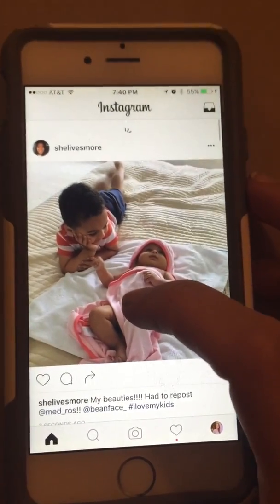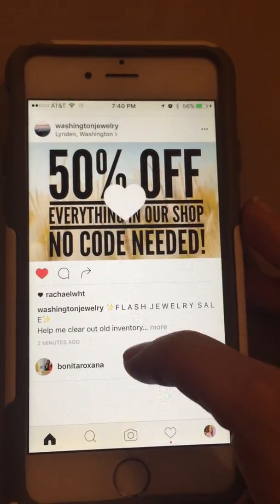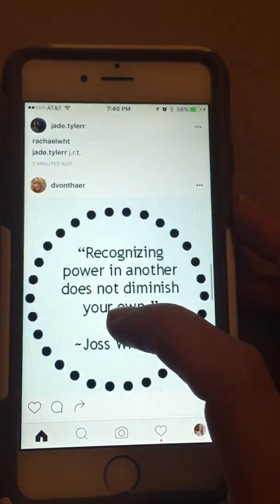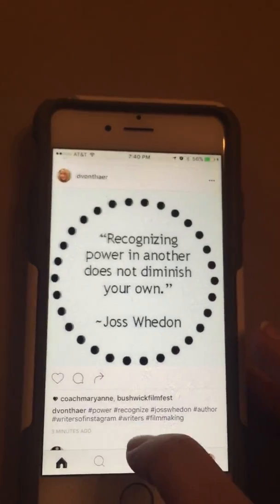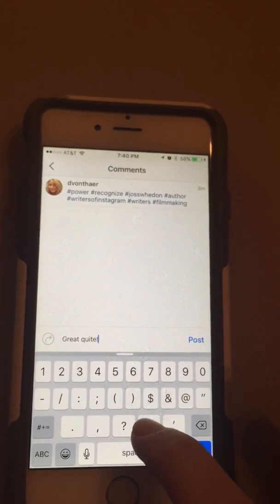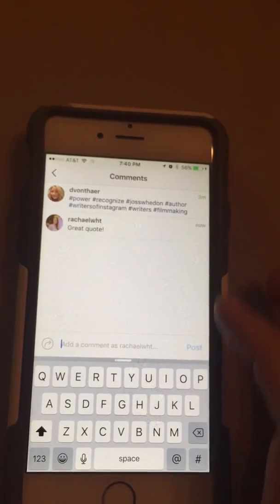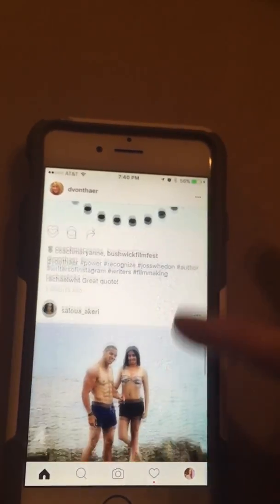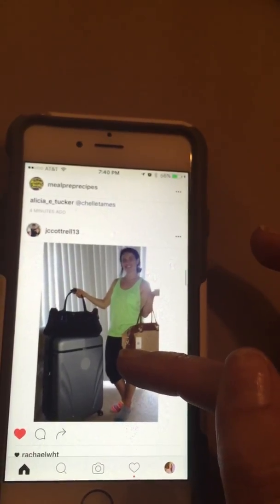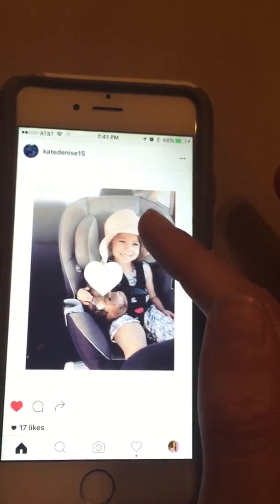What I do also to engage in people's lives is I like everything. I go down the page and I just like it. And not only do I like it, I'll go in and say, great quote. Right? So you want to engage people. You want to let them know that you are looking at them, and hopefully they will go back and look at your page as well. Just go in and like other people's stuff.